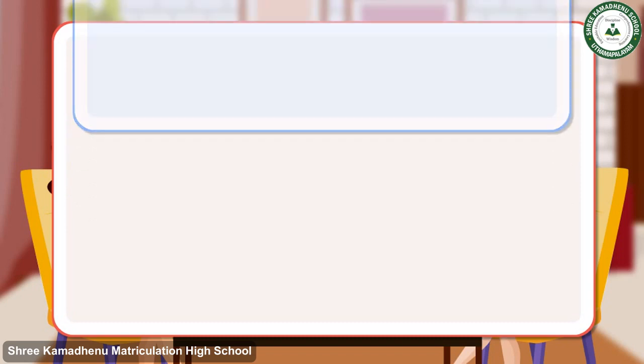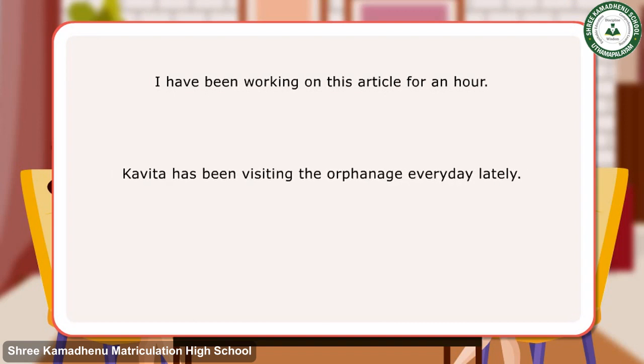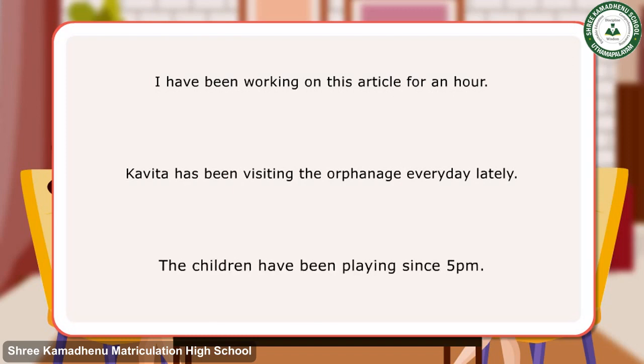Let us look at a few sentences. I have been working on this article for an hour. Kavita has been visiting the orphanage every day lately. The children have been playing since 5 p.m.